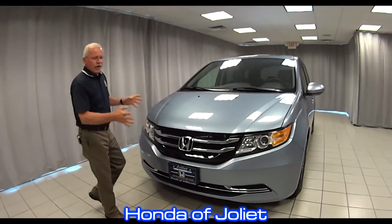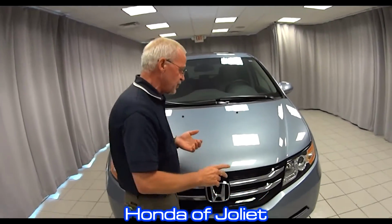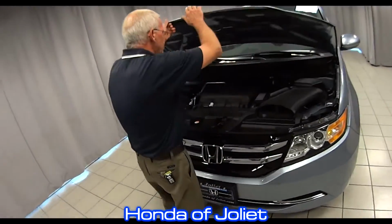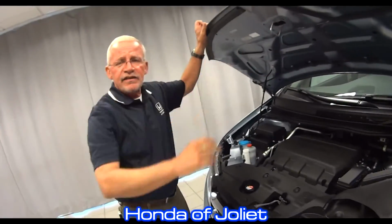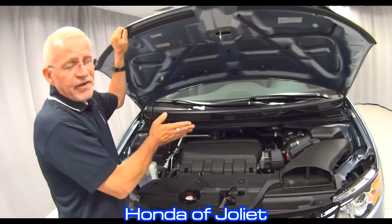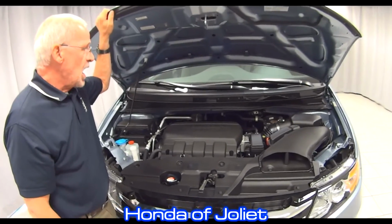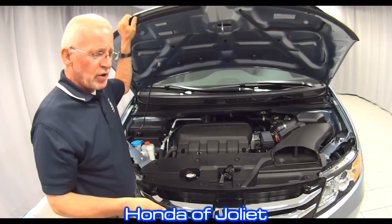All right, folks, we're going to go underneath the hood of the new Odyssey, go over a few performance features, some mileage information as well. All Odysseys are equipped with a 3.5-liter, 248 horsepower V6 engine that utilizes a technology that Honda's been using since 2010. They call it variable cylinder management. What that means is at cruising speeds, this V6 will literally run down to 3 cylinders to improve gas mileage. Honda's highway MPG rating for the Odyssey is 28 miles per gallon.